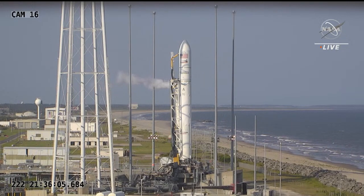Yes, and we're looking live now at the Antares rocket standing ready to launch a Cygnus cargo spacecraft carrying more than 8,200 pounds of research, crew supplies, and hardware to the International Space Station. Christina, can you tell us more about this Antares 230-plus rocket's capabilities?